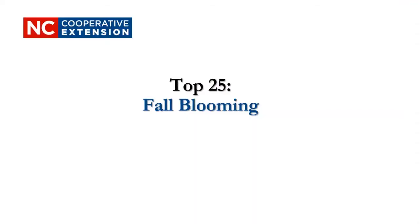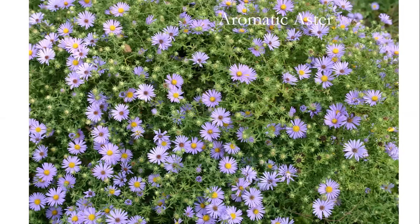Okay, once I do the fall blooming, I'm going to pause for questions. And then we're getting not too far from the end. But some of my fall blooming, again on the asters, I've got about 13 different species.